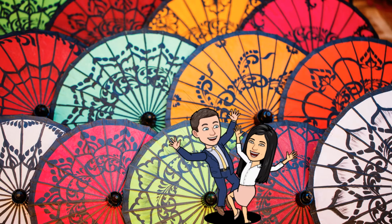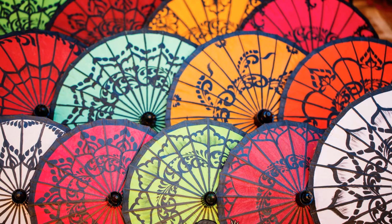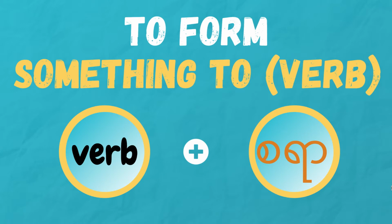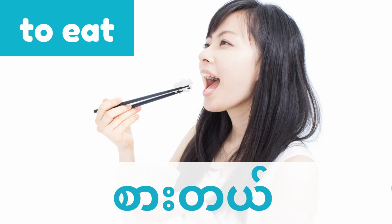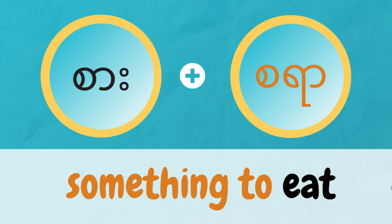Cool, let's jump in. We're going to need to use this structure here, verb plus seya, which means something to verb. For example, say we want to say something to eat. Perhaps in a phrase like, I'm going out to buy something to eat. To eat is sade. So if we add seya after the base verb sa, we get sazia, something to eat.